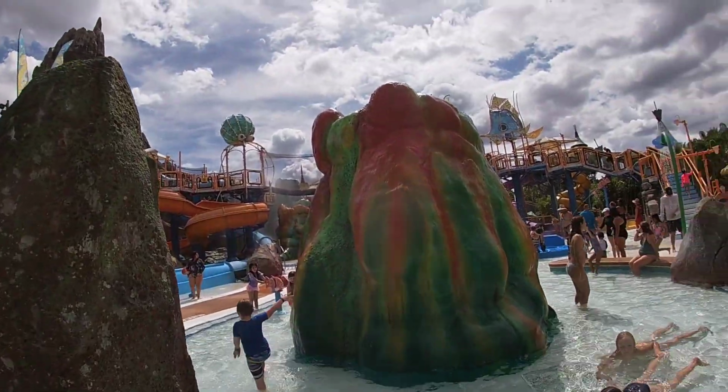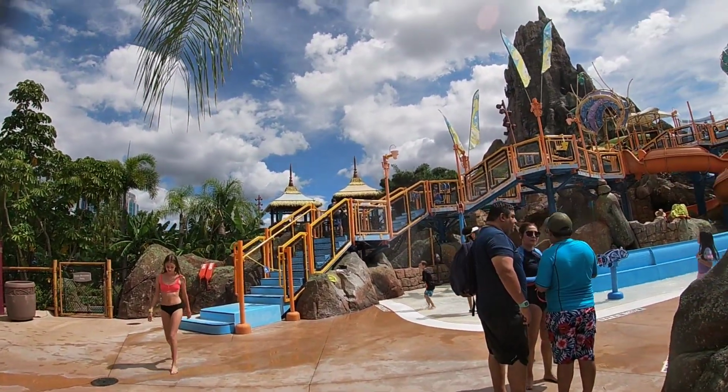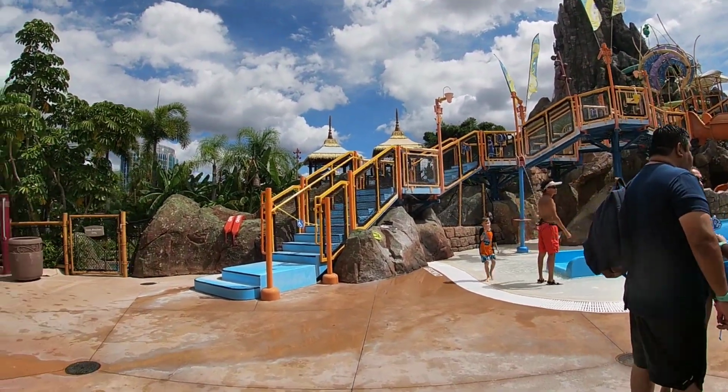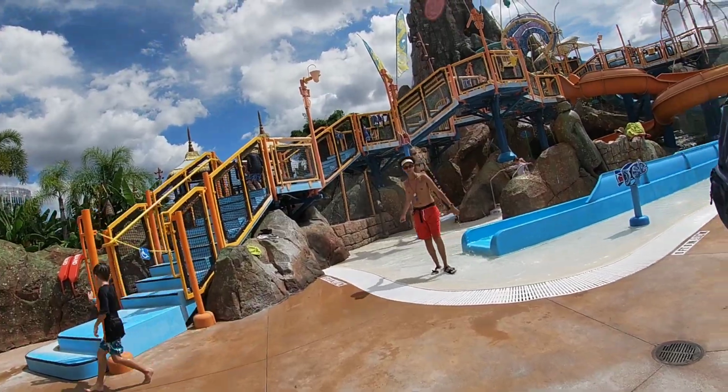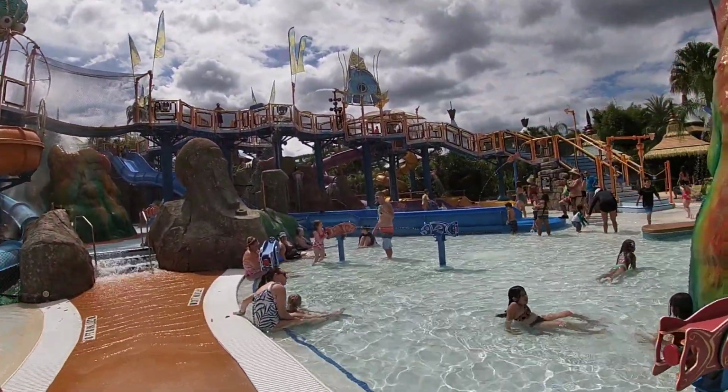So it looks like this volcano erupts. That's cool. And then they got stairs. They were escorting people on the lazy river over here. 2, 3, 4. At least 4 water slides.